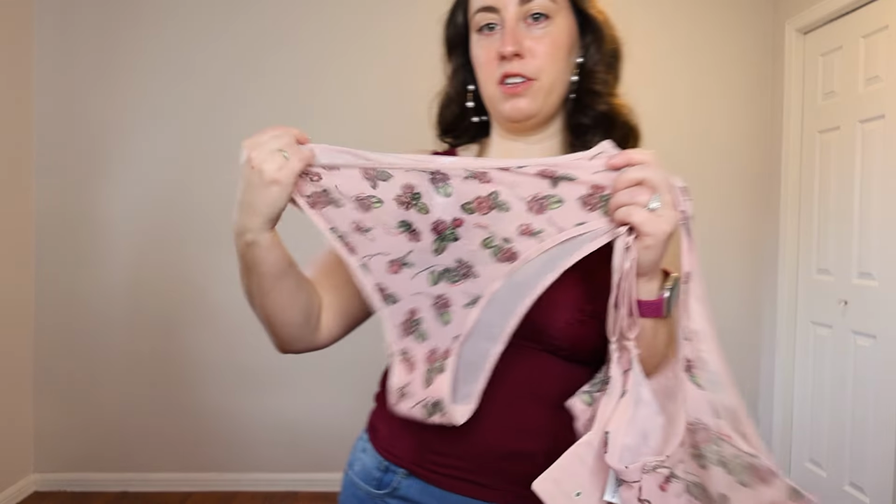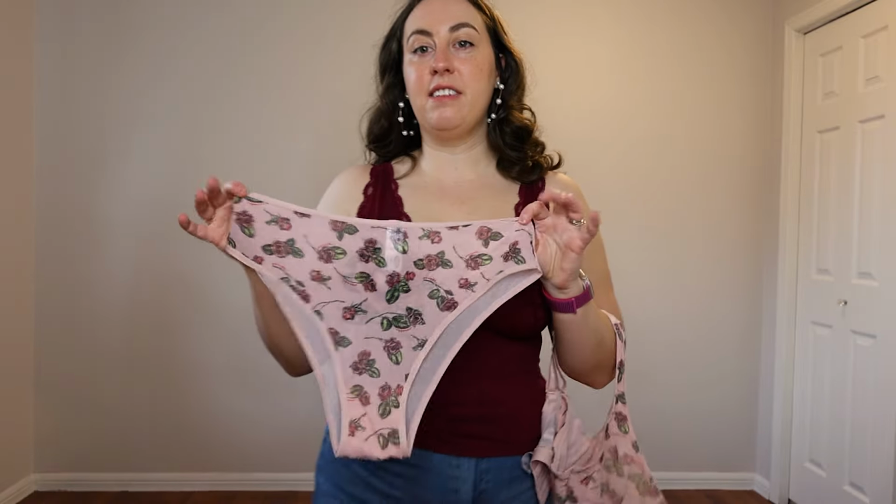And then lastly, but certainly not least, I absolutely cannot wear these on camera because they're fully sheer, so we're just going to look at them and talk about them. These are the new pieces from their Always On bra launch that they just did about a week ago. So first we have these undies. These are their cheeky high cut underwear style.